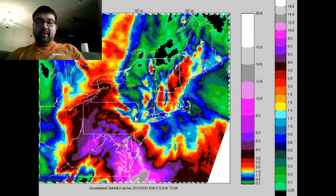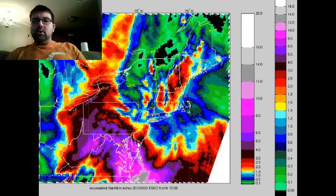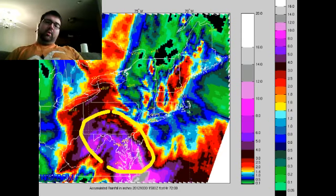Going on over to the RPM model, this was pretty impressive. Look at the total accumulation here of rain. We're talking some places seeing 10 to 12 inches along the shorelines here, along the East Coast, where we get the heavier precip falling more consistently.